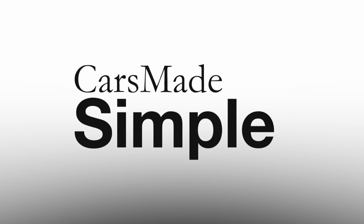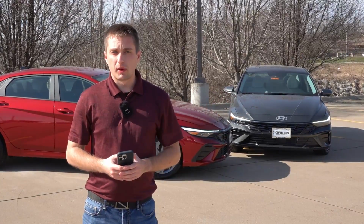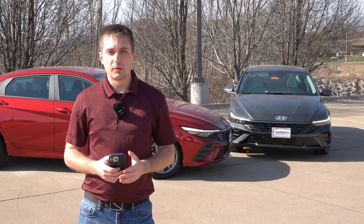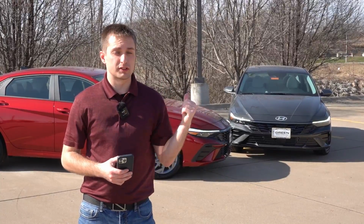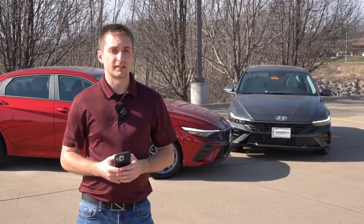Elantra's lineup. So when comparing the Elantra Hybrid to that of its gasoline counterparts, the Blue trim behind me is essentially going to be the same as an SEL, where the Hybrid Limited is of course going to be matched up with the Gasoline Limited, but you do get ventilated front seats as well as memory driver's seat here in the Limited Hybrid that you don't find in the gasoline powered version.